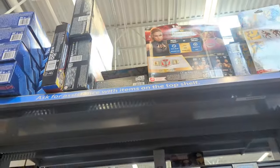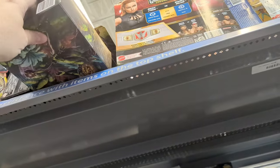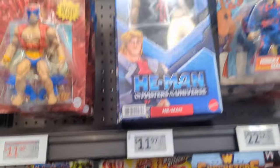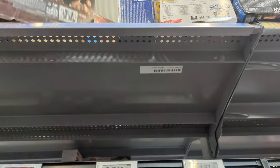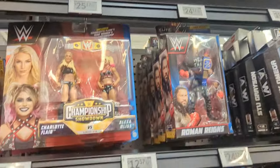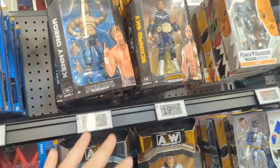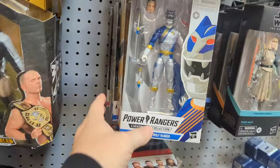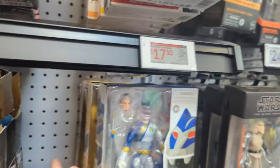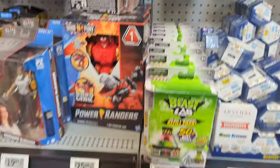Up there, they have more Mossman. And yeah, ton of Mossman. Unpunched. If anything, I'm going to go with an unpunched one. For $11, that's a good deal. A lot of old Motu stuff, a lot of old wrestling. There's literally nothing new. I kind of went through it earlier. It's all old stuff. We got some Power Ranger stuff, which is old. It's on clearance for $17.50. Good deals, I guess. I don't know.